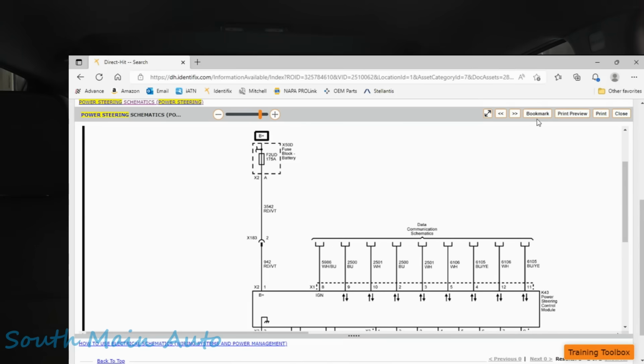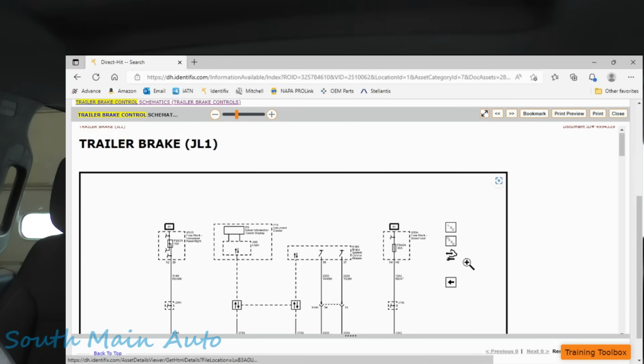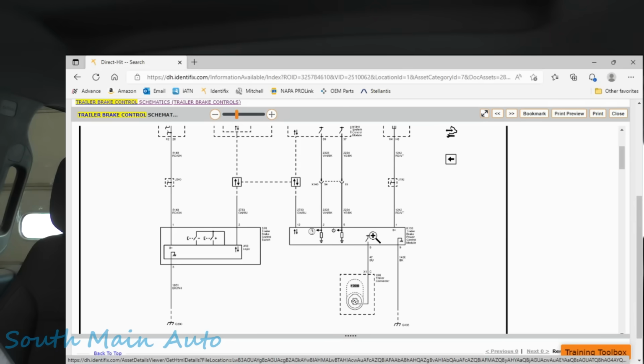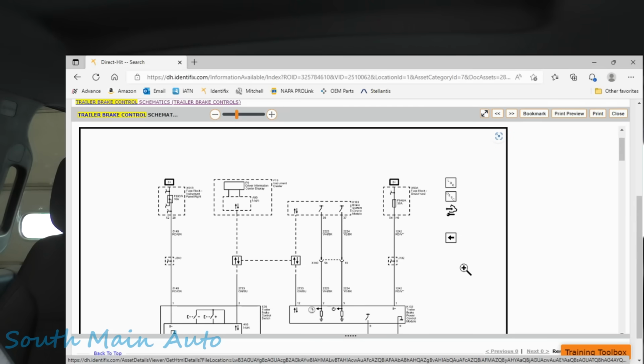So I'm gonna bookmark this, and then we're gonna find a trailer brake control module diagram, because this may be what we're looking at right here, this ignition voltage here, in which case we'll have to find on a power distribution diagram, are they the same? Do they come from the same fuse? Which would be pretty weird if they did. JL1 will go here. I can't fathom what these have in common. So trailer brake control module, that's what we were just looking at. Interesting, because this runs a 30 amp fuse here.